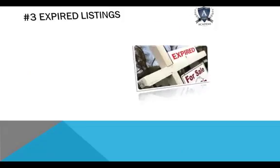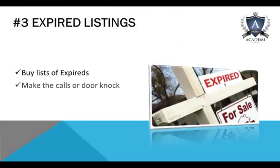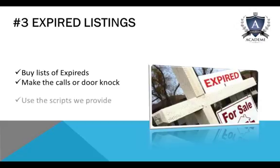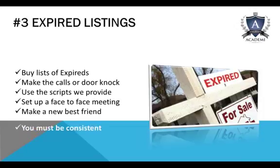So number 2 is for sale by owners. Number 3 is expired listings. Again, I recommend buying the list, making those calls and door knocking. I don't know if you're going to cover it, but a couple of people are asking where to buy the FSBOs and expireds. Do you have a recommended place to do that? Oh yeah, we're going to get there. Okay, absolutely. I'm going to show you where to get that.